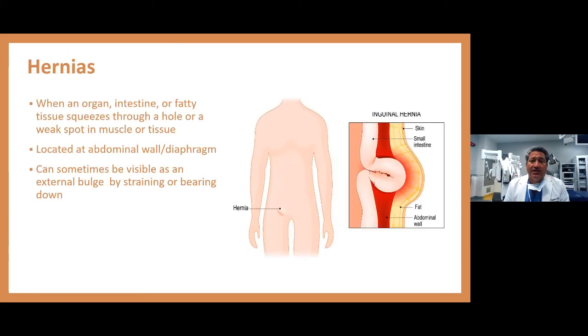All right, so let's first start talking about what is a hernia. A hernia is when an organ, which could be the intestine or fatty tissue, squeezes through a hole or a weak spot in the muscle or tissue. It can be located over the abdominal wall and also over a muscle called the diaphragm. This is the muscle that divides the chest cavity from the abdominal cavity, and these are the famous hiatal hernias that we'll talk a little bit about too.